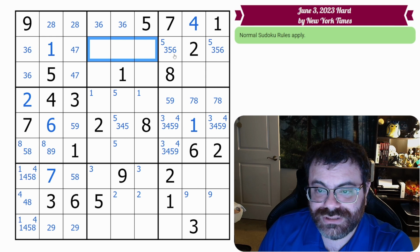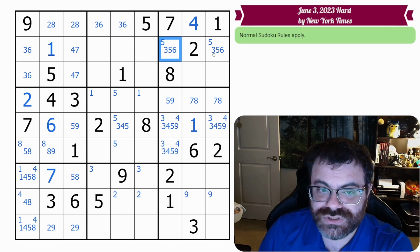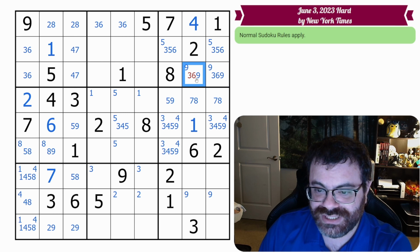And so this box also needs a 6, which... Oh, no, sorry. It has the 6. Or it could have the 6 here. It needs a 9, right. So this box also needs a 9, which now can't be here. So the 9 is going to go down here, and it's going to join the other 3, 6. So this is 3, 6, 9. But this can't be the 3, 6, if you remember.